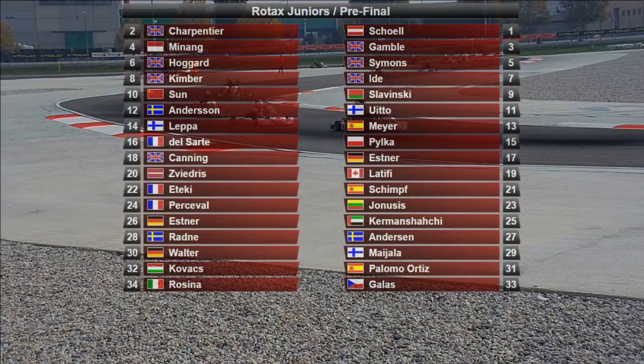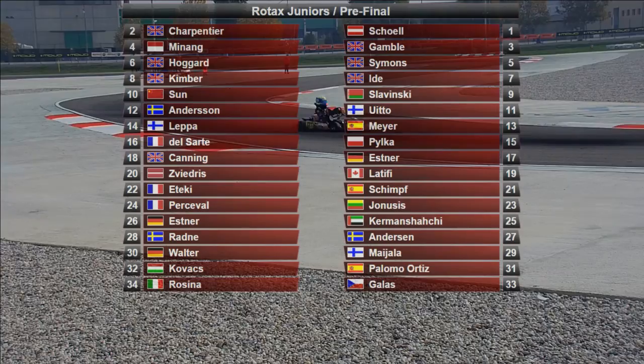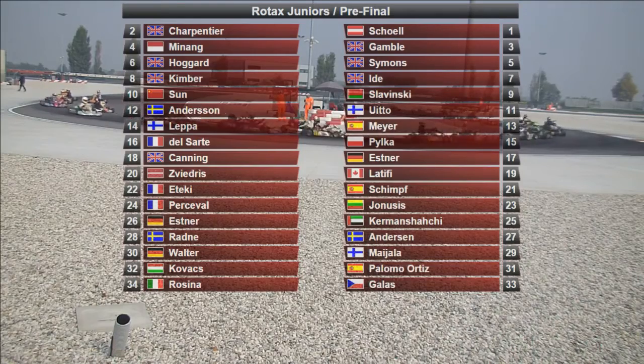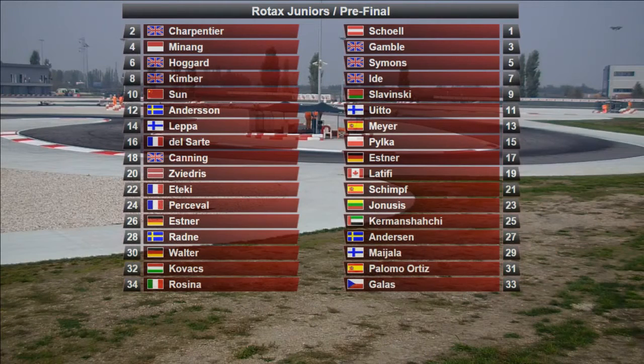Row 9, Andreas Essner, number 28, and Tom Canning, number 44. Row 10, Matthew Latifi, number 118, and 107, Valters Zvidris. Row 11, Andrea Schimpf, number 56, and Adam Ateki, number 25. Row 12, Justus Yunusich in number 122, and Antoine Percival, number 33. Row 13, it's Tamer Kaman Shashi, number 83, and Sebastian Essner, number 90. Row 14, Charles Anderson, number 61, and Madeline Radner, number 86.